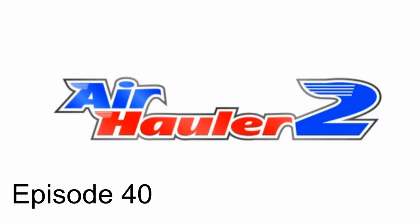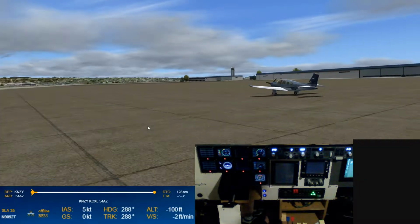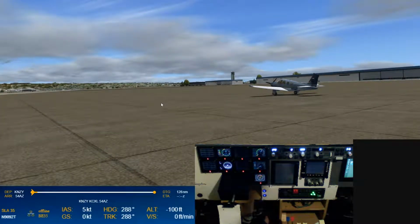Episode 40 of Air Hauler 2, and we are here and we're getting started. Let's go ahead and just jump in. We're already down here on the ramp, ready to go. So we've loaded up, we got about 30 gallons of gas, and we have loaded up our cargo.